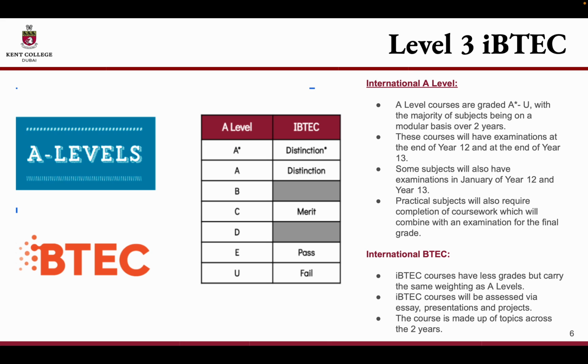At Kent College, the majority of our subjects are international A-level. The good thing about the international A-level is these are modular courses. So you will find that the A-level, rather than one big exam at the end of Year 13, is split up into smaller modular exams across the 2 years.